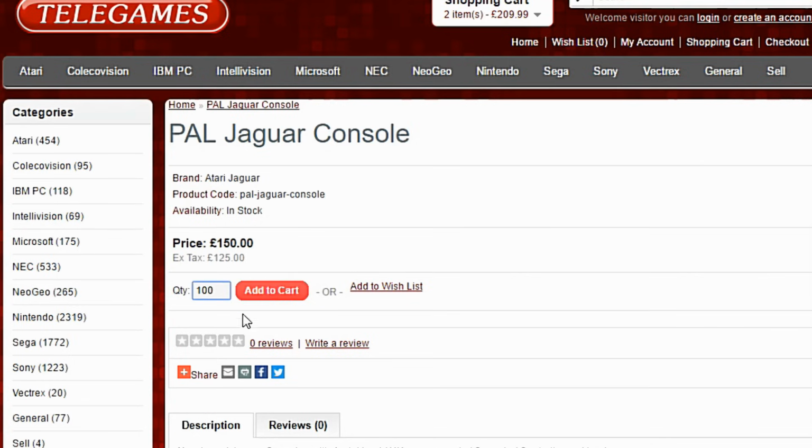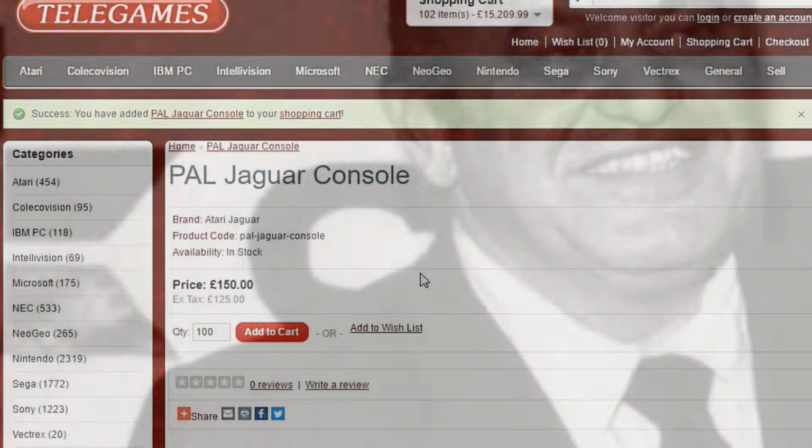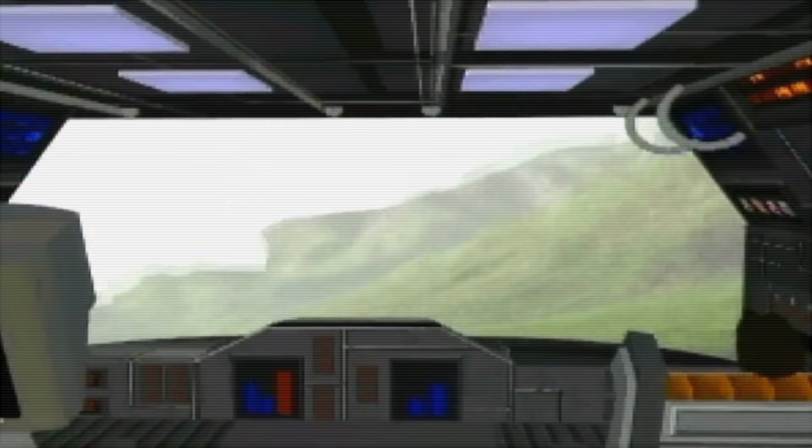It seems that some 20 years after the Jaguar looked to storm the world with the same number 64 that helped Jack Tramiel dominate with the Commodore 64, developers and committed community members are finally unlocking the potential of those custom components and producing some mind-blowing games.